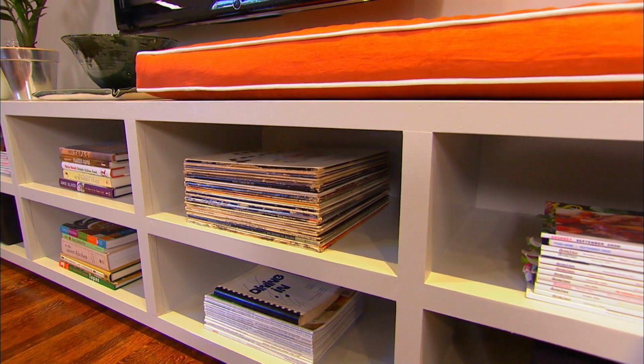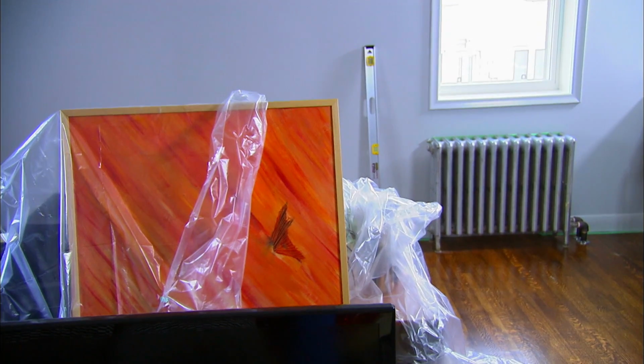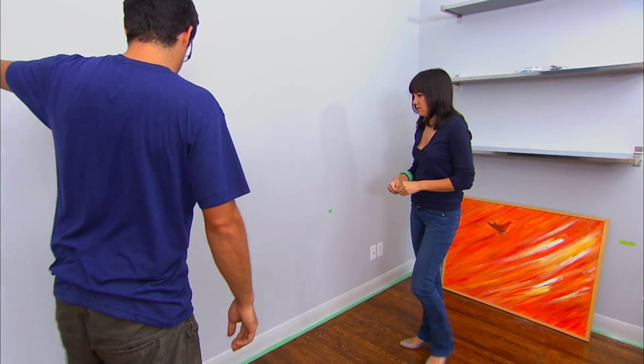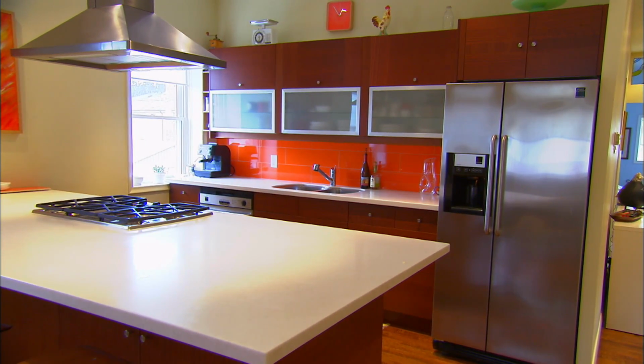With the cookbooks out of the way, we need to hang Claudia and Justin's photos. My plan is to create a gallery wall above the sofa. The grouping will include the orange painting that was hanging above the kitchen counter. By placing it on this wall, we tie the living room to the bright orange backsplash in the kitchen, and like the stainless steel, the orange will marry the whole space together.